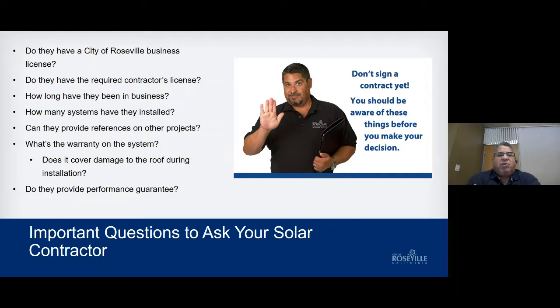The systems do have warranties. The equipment itself, typically the solar panels have a 20-year warranty and the inverters have a 10-year warranty. The contractors also provide a production guarantee, which means for 20 years they will say these panels will provide this much energy through 20 years, but there is some degradation. It does kind of teeter off toward the last 3 to 4 years. You'll find it kind of curving down a little bit.